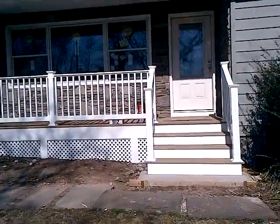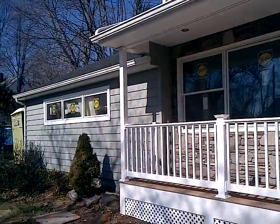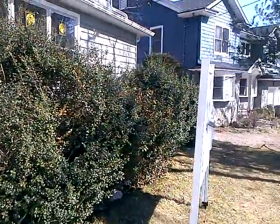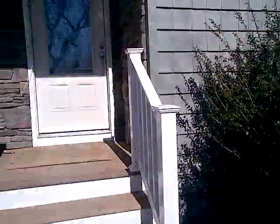So, let's take the walkthrough. Again, we use the cultured stone as an accent here along the front porch to the tiny lemonade porch here. We felt it blended well and gave some contrast to a project right next door, which was very similar. So the two properties look very distinguishable. Make our way to the front door here.